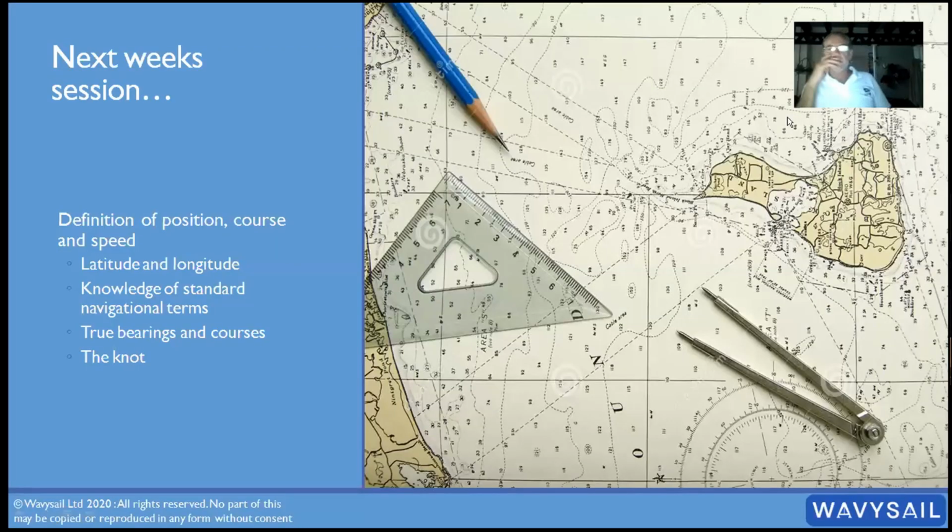Okay, so before some questions, next week we're going to start looking at position, course, and speed. So we'll look at latitude and longitude and where it comes from and what it's all about. We'll look at the knowledge of standard navigational terms, just the things we use on board. We'll look at some true bearings and courses, and then we'll look at our speed, the knot.